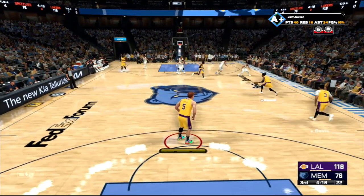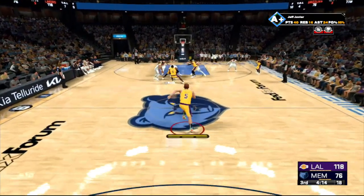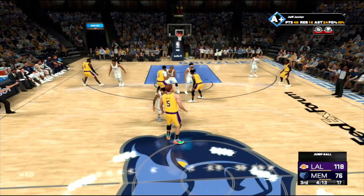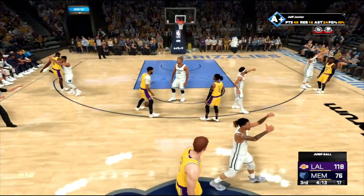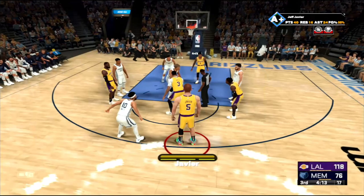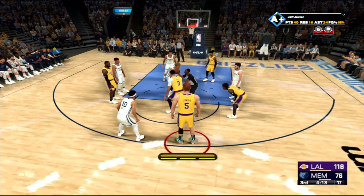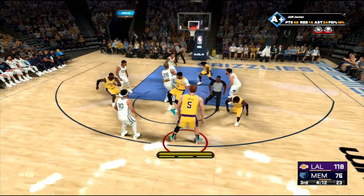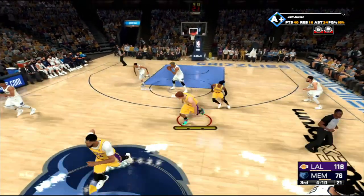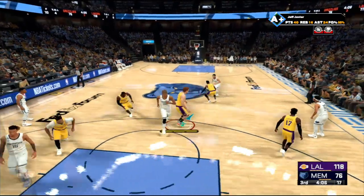And it's Davis with the ball for Los Angeles. Russell with it. And it's Jameson picking him up. And we're going to have a jump ball. It's tied up there. That's a jump ball. And the Grizzlies with possession here. Memphis has gone 1-2 from beyond the arc since coming out of the break.